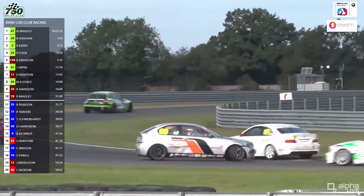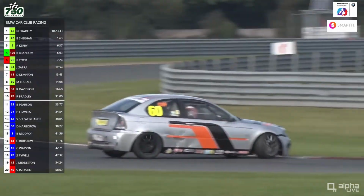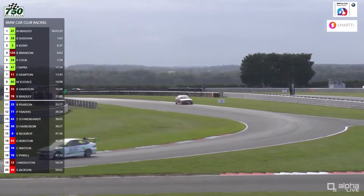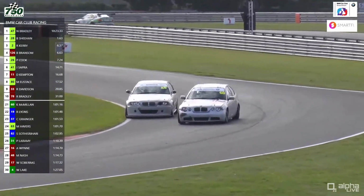Ooh, and he's been hit around. There has been contact. That was from the 19 car, I think, Rob Lyons in his 330 Ci. There is some damage you can see on the rear quarter of that car. So that's unfortunate for Clive Watson, as the champion of last year. Two years ago, it was a Cup Class car, Matt Page, that took the overall championship as well. So he's got back going.